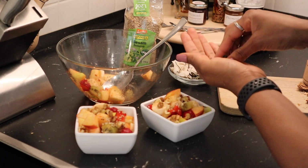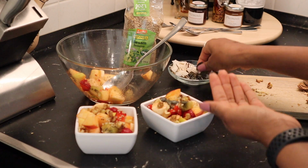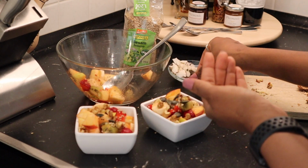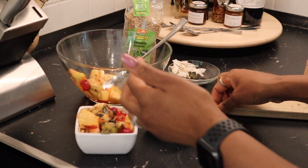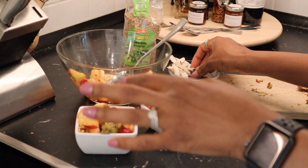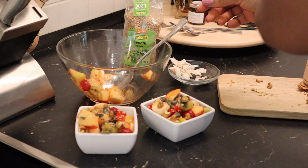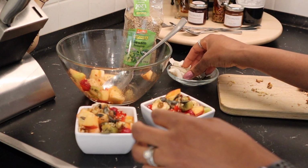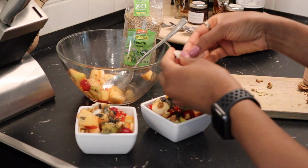And then I'm adding some pumpkin seeds as well. I always put some pumpkin seeds. Like I told you guys before, I try to add as many seeds as possible, but currently I'm only using pumpkin seeds and sesame seeds. I'm not using the entire list of seeds.